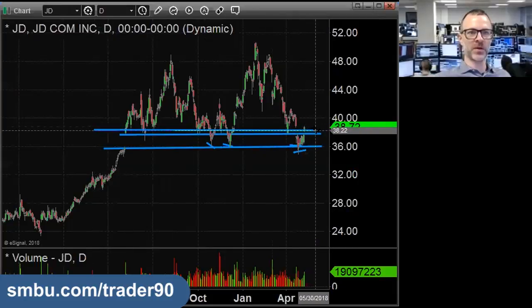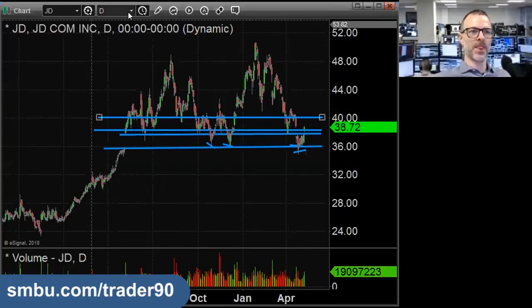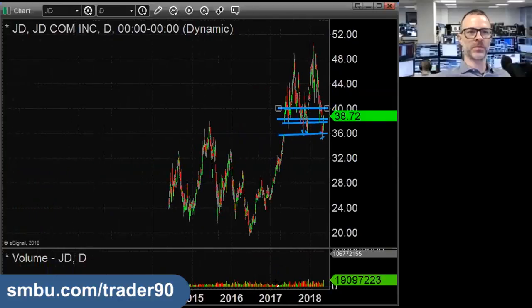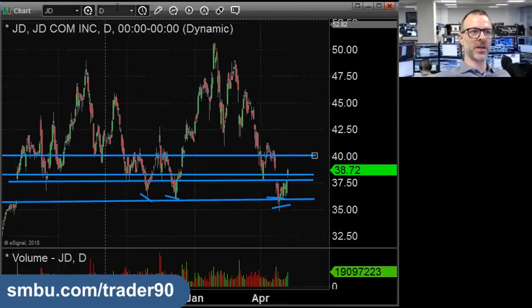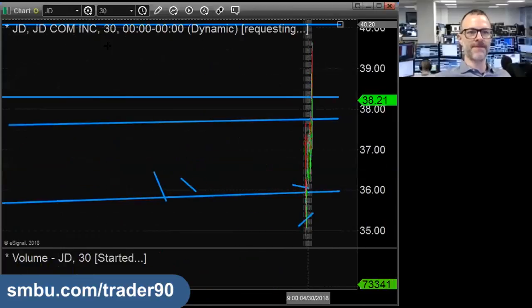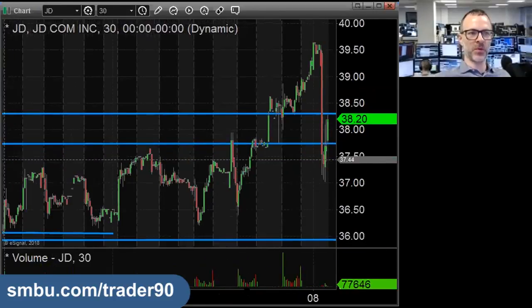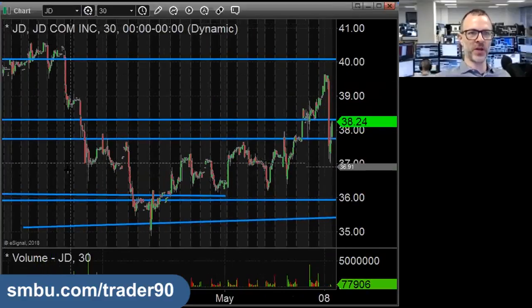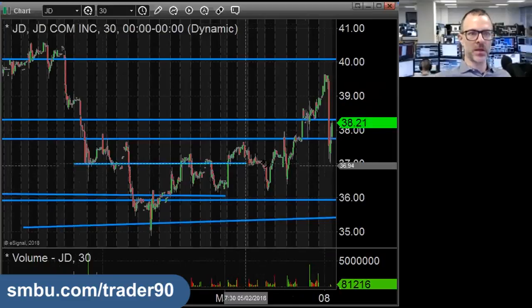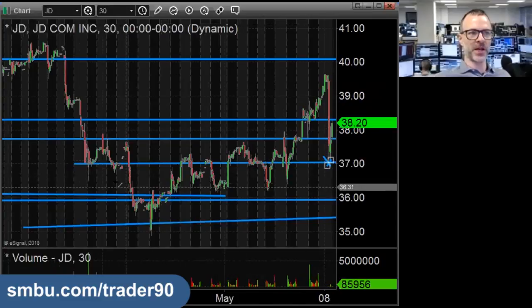Just such a messy chart on the daily. So all right, let's zoom in. So what was it doing coming into earnings? It was being accumulated. It got hit from $40, came off hard for 2 days to 37. That was the bottom in the pre-market. Kind of worked quite a bit after this, hard down move here from 40.